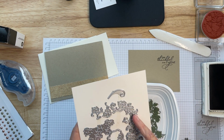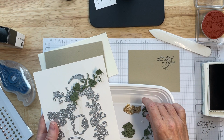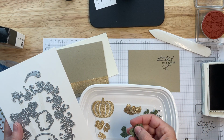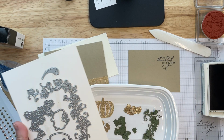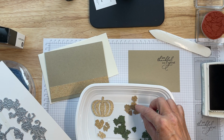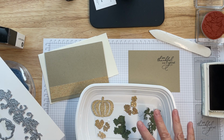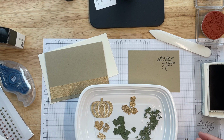So what I did is I cut out some coordinating vines out of my cardstock. I just cut a couple of little pieces here, and then I cut a bunch of extra little leaves, and that's out of this die right here. And I also use this die to cut out some coordinating gold leaves. And these, I'm not sure exactly what we're going to be using or how many, but I just thought it would be nice to have a nice little pile to work with. And those are all die cut for us, so you don't have to watch me do that.